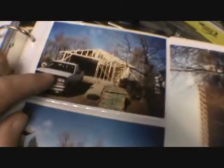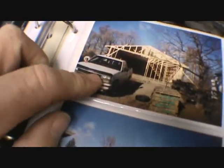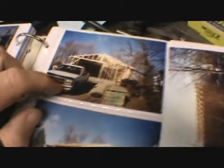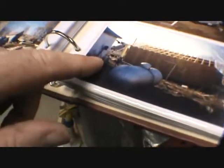I mean, I built this building. That was a friend of mine's pickup. It's hard to tell in this picture, but it had been hit and they rebuilt it. But yeah, there's where the old house used to be, just to the east. Some more of the table, so I think that was it.